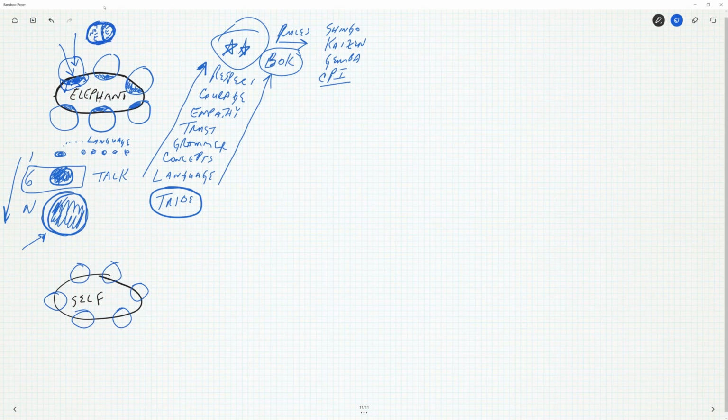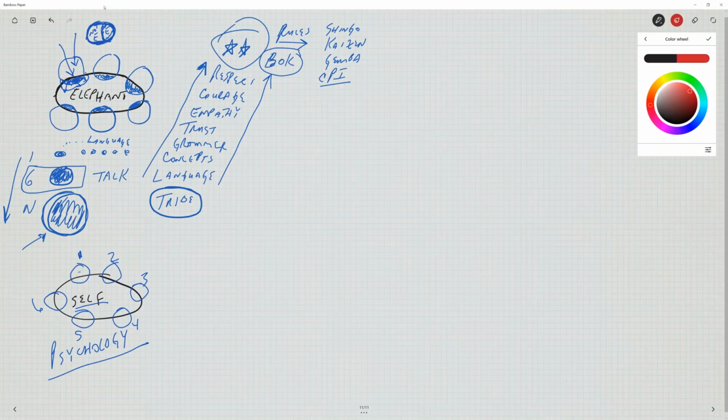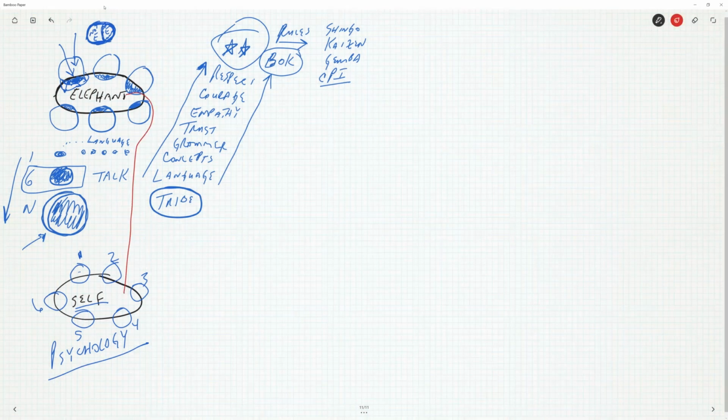Well, if this is in the world of psychology down here, and you only try to pick one element of psychology in order to understand yourself, which one of these, 1, 2, 3, 4, 5, 6, which one of those ways of understanding yourself, which one of those lenses do you want to use to understand yourself and unpack all that? Isn't that the same problem or the same situation as the elephant? You've just replaced the elephant with yourself.